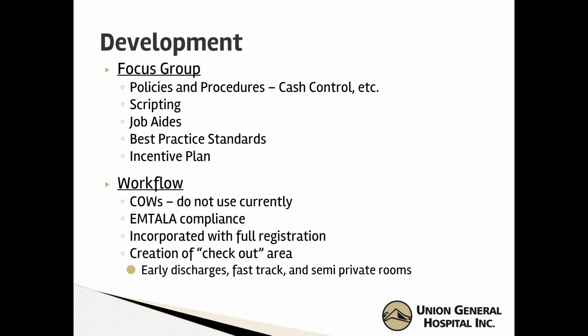So it ended up working out quite nicely for us in that respect. It also maintained EMTALA compliance. Again, we wanted to be sure that we were not overstepping our bounds as it relates to discussing financials prior to a medical screening exam. That was maintained in the plan. We incorporated it with full registration.